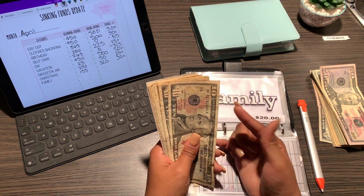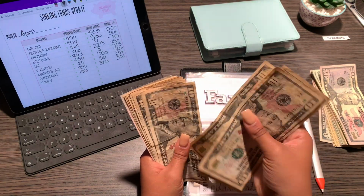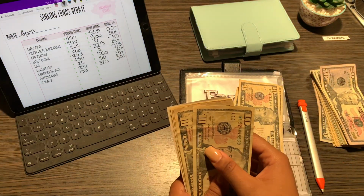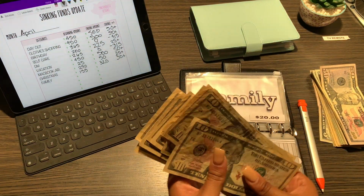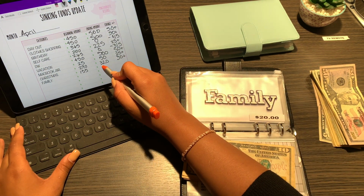Family started at $155 for the month. So 10, 20, 30, 40, 50, 60, 70, 80, 90. 10, 20, 30, 40, 50, 60, 75. So family is going to be at $175.